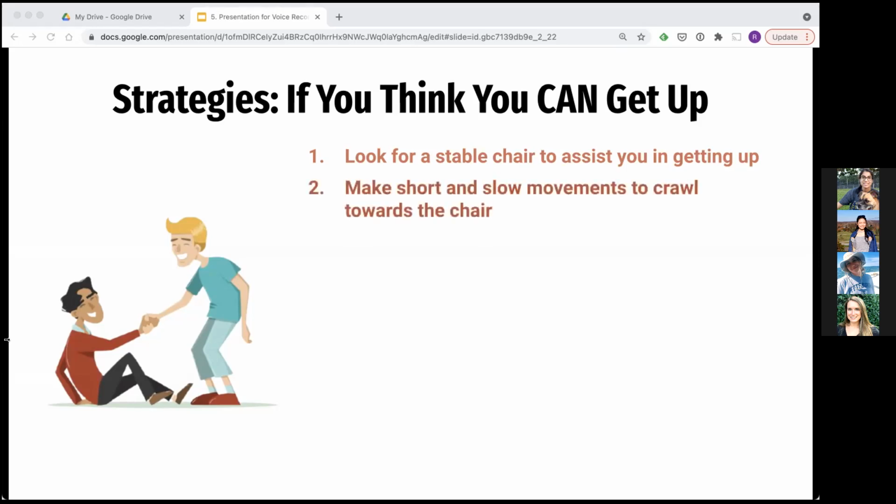Make short and slow movements to crawl towards the chair. You want to make sure you are not using sudden movements as to not potentially injure yourself anymore.